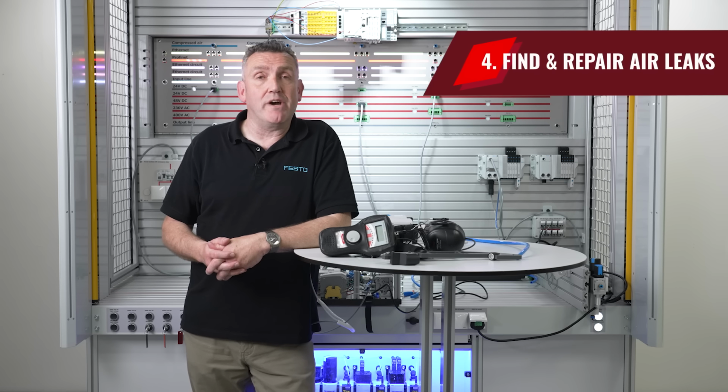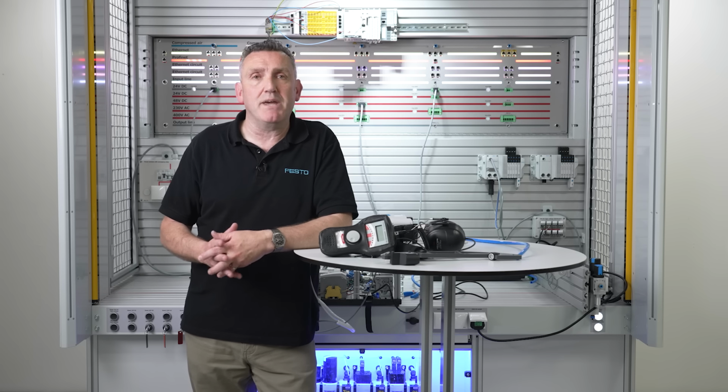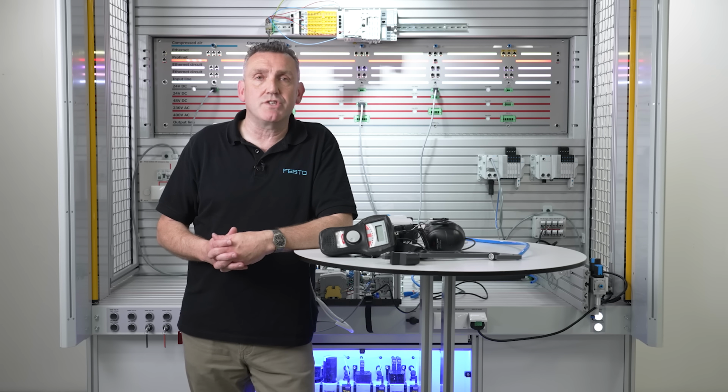Making staff aware of the operating costs of machines being left on and training them on how to safely shut them down is a great, cost-effective and simple way of saving energy. Our next tip is to try and find and address any leakage within our system. Even a very small leak of maybe 3 millimeters can cost us several £100s in wasted energy every year.